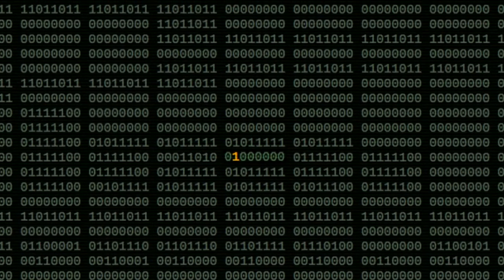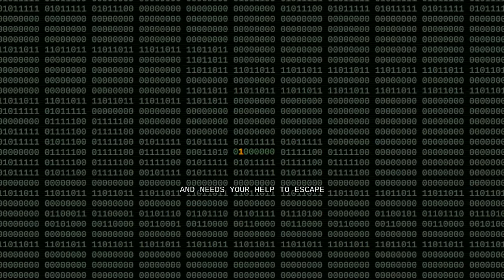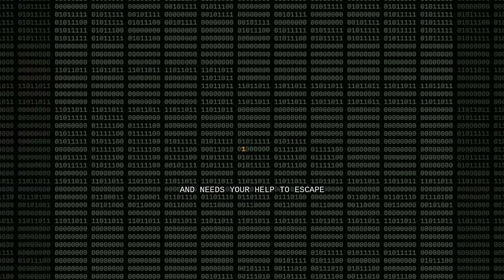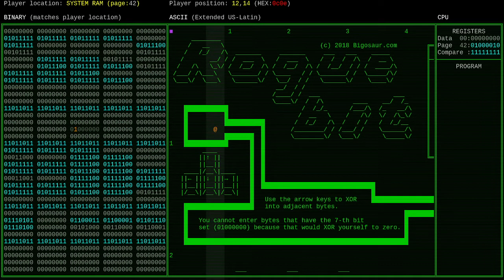So a single bit is a one or a zero. A byte is 8 bits. Then you have kilobytes, megabytes, gigabytes, terabytes, and so on. Needs your help to escape. Well, I am happy to help a little bit. Holy moly. Okay, we are thrown right into the deep end here. Let's see what we got.